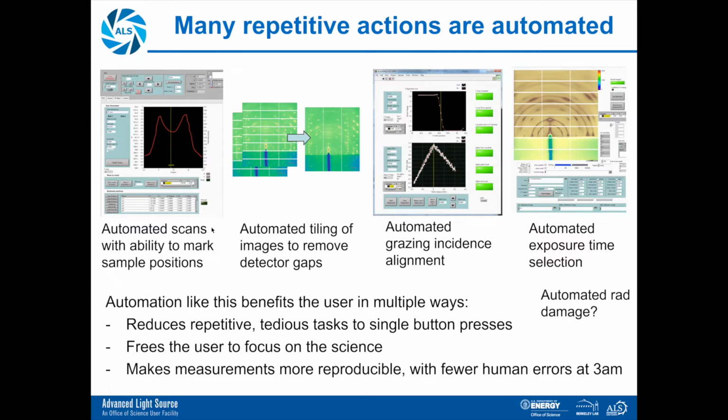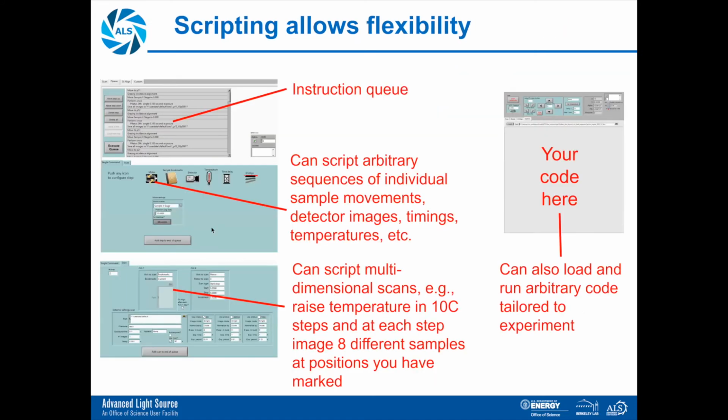Now, graphical user interfaces, like I said, are restrictive, but we do have flexibility in that we have an instruction queue that you can build. So you can script out arbitrary sequences of individual actions, of motor movements, of movements to particular sample positions, detector steps, temperature changes, grazing incidence alignments, timings, and you can build a whole series of instructions and execute them.